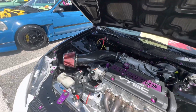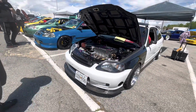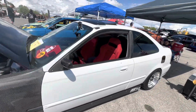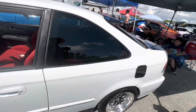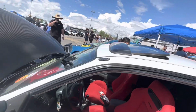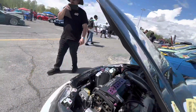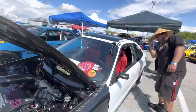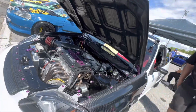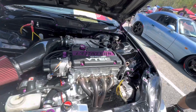Another whale tail over there. CK, like yours, bro. This is clean. This is really clean. Wow. It's nice. Oh, I got a GoPro, so you know this thing's serious. He's got the GoPro on the window. It's a nice little setup. Well, it's all motor. I don't see nothing. Maybe it's fully built.